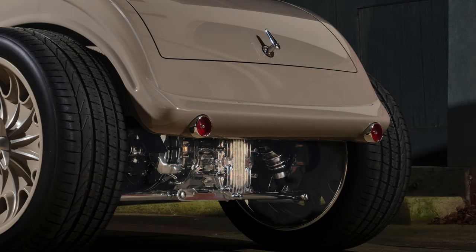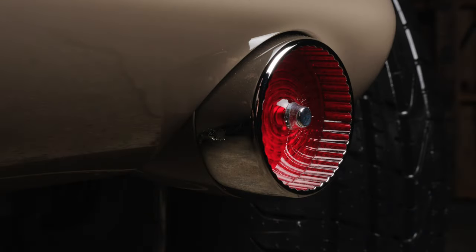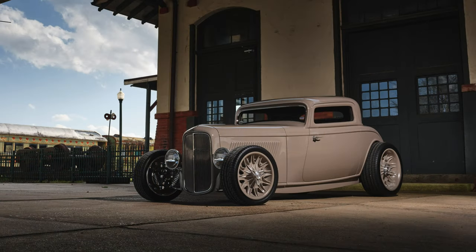So these tail lights he cut for us. He started with a 39 Chevrolet tail light can, and he cut this Art Deco feel kind of bezel that goes around it and then machined that in acrylic. Just gives an Art Deco feel to it. It's a pretty cool deal. The color, we call it just a mocha brown that we kind of came up with. Just dumping some stuff in there and finally got happy with it.